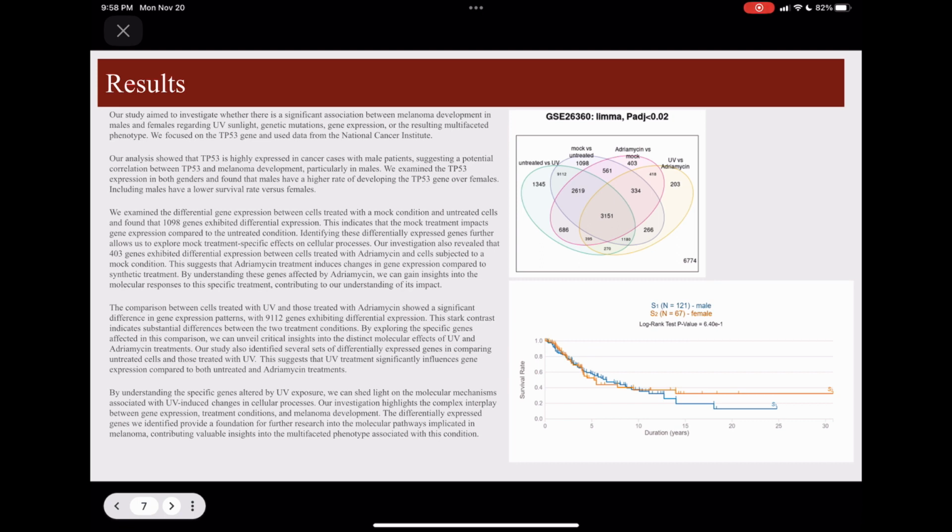The main focus was on analyzing the TP53 gene using data sourced from the National Cancer Institute and analyzing it using an omics tool known as GEO2R. Our analysis revealed a significant correlation between TP53 expression and melanoma development, specifically in male patients. This gene was found to be highly expressed in male cancer cases, thus suggesting the link. Also, the rate in males was higher than in females, and was accompanied by a lower survival rate.